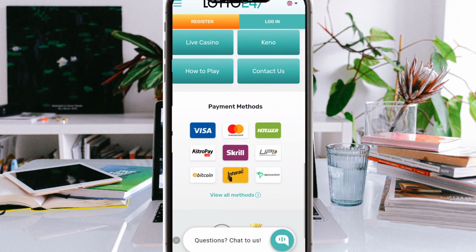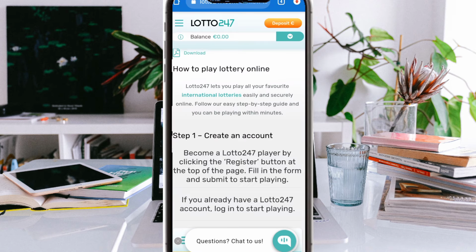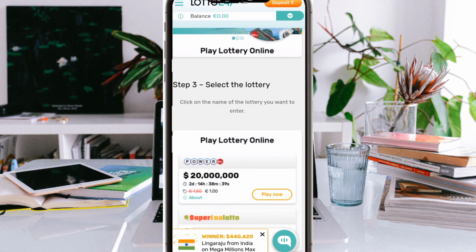Now there are different payment methods. You can pay with your Visa card, you can pay with your MasterCard, you can use NetTeller, which works for Nigeria, you can pay with Bitcoin, and you can pay with Skrill. So how can you play this lottery? After you have registered and created your account, the next thing you want to do is to deposit funds, so that you are ready to buy once you have selected the particular lottery that you want to play. Then you select the lottery that you want to play.